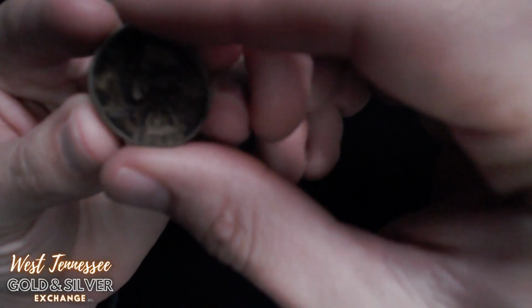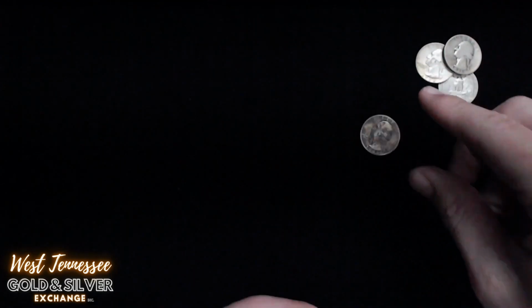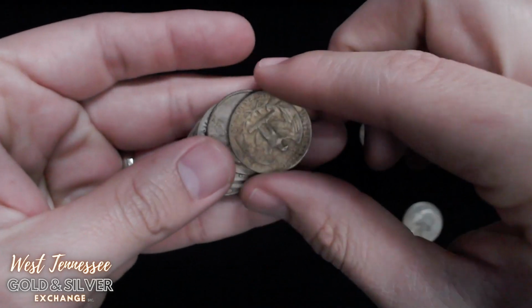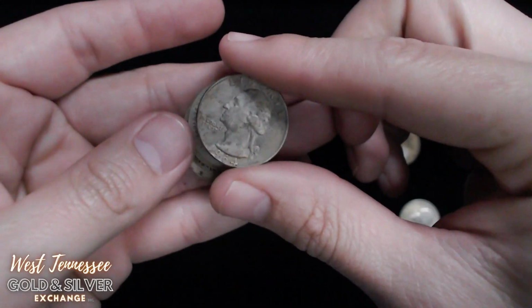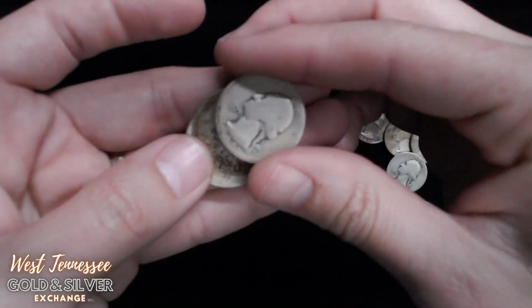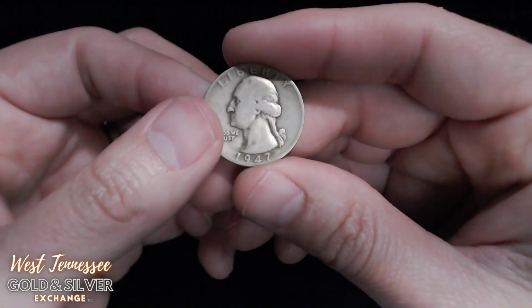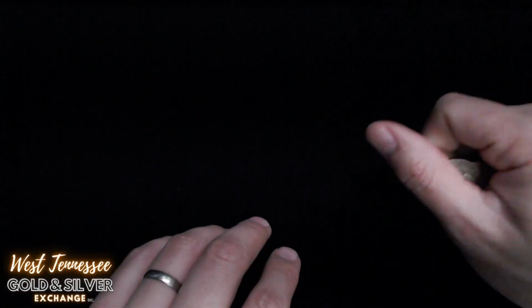And here's a 48. Looks like this one has been burned or something. Man, this camera's really ticking me off because I think I'm just going to stop doing close-ups of these coins. Here's a 62. Here's a 64. This camera does not want to focus for whatever reason. And another 42. A 47. And a 64. These are all going in the junk silver bin.